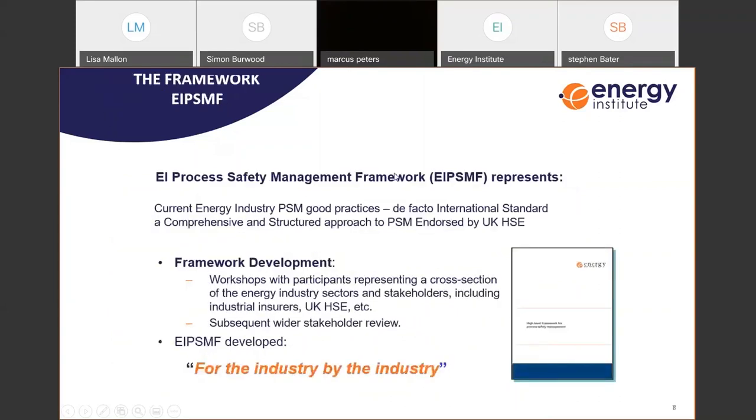So the EI process safety management framework represents the current energy industry's process safety management good practice. Seen as a de facto international standard, a comprehensive and structured approach to PSM endorsed by the UK HSE. How did it come about? The framework was developed with workshops, with participants representing a cross-section of the energy industry, industry sectors, and stakeholders, including industry insurers and the UK HSE, followed by a wider stakeholder review. So basically, the framework was developed by the industry for the industry.